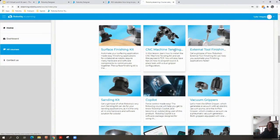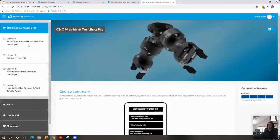So if we jump in here, I can just show the lessons are broken down into segments, and each segment is typically anywhere between 5 and 10 minutes. So once you create your e-learning profile, all of your progress is saved, and you can come back to it and visit this at your leisure.